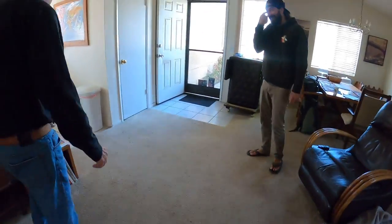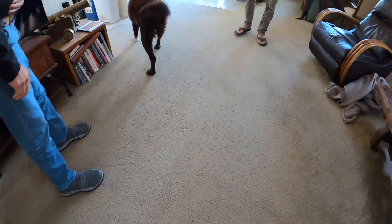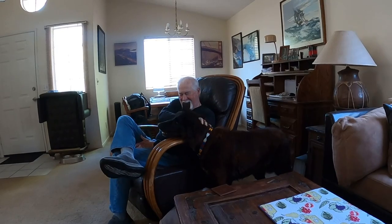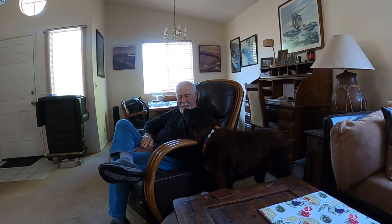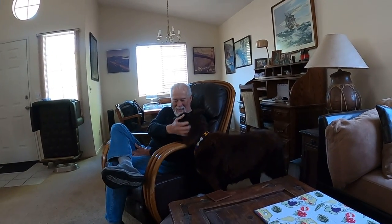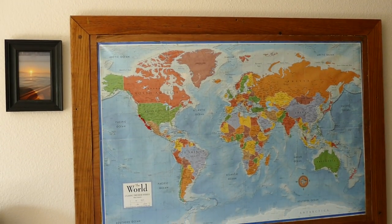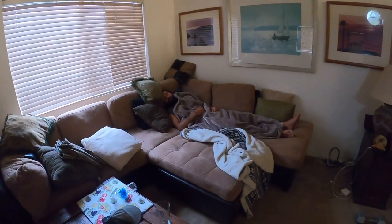Swab is in great health, but he's a deaf old man now. He is so loved and so much happier on land than on the boat. We cherish all you Swab fans out there. Good stuff. Garrett's dad's been tracking our progress, and it appears there's still a lot of map left to fill in.